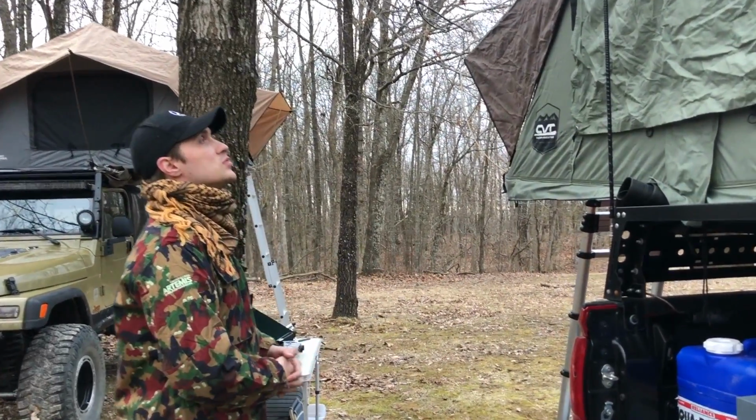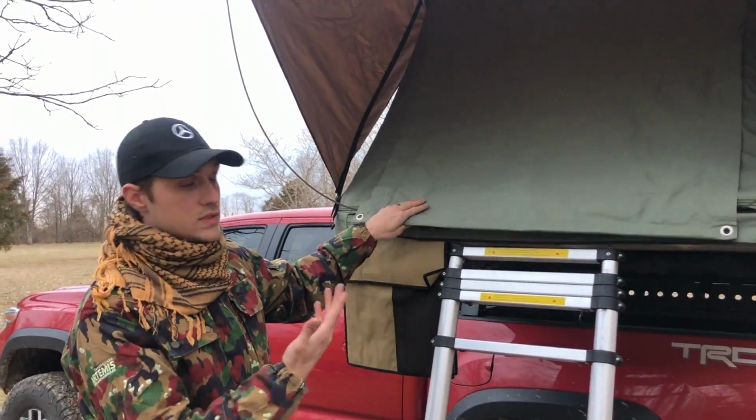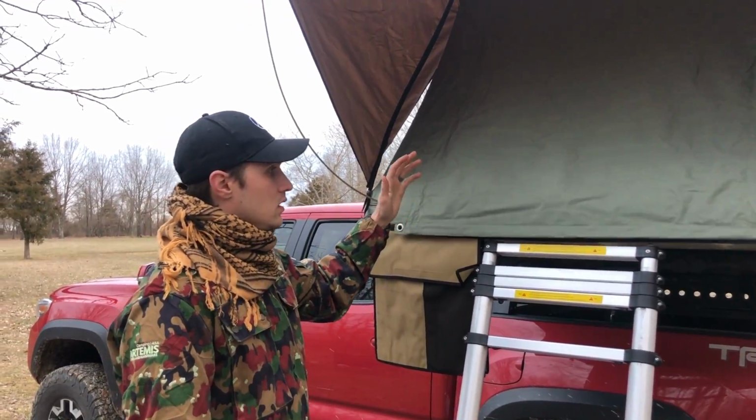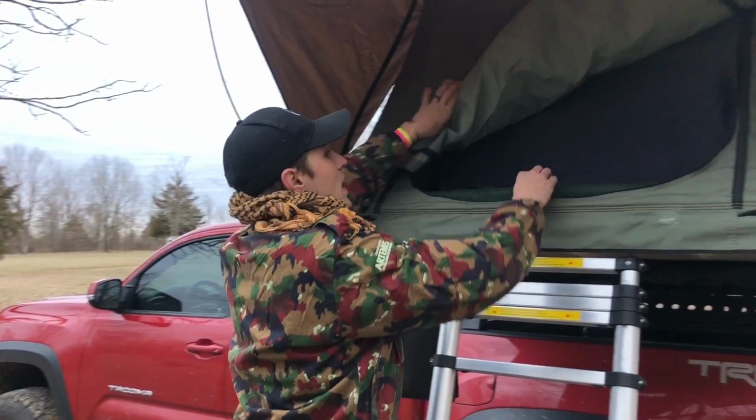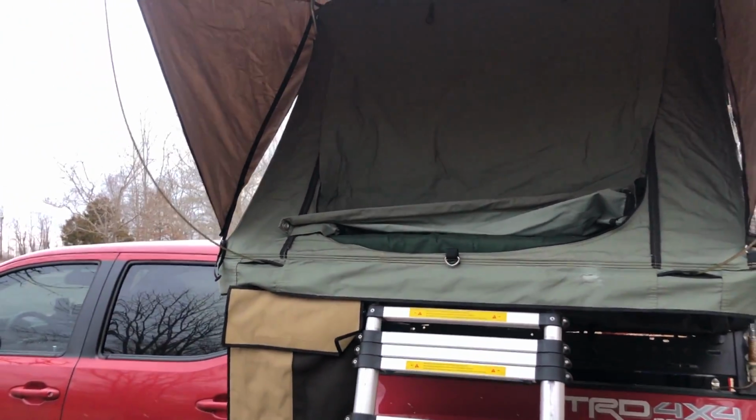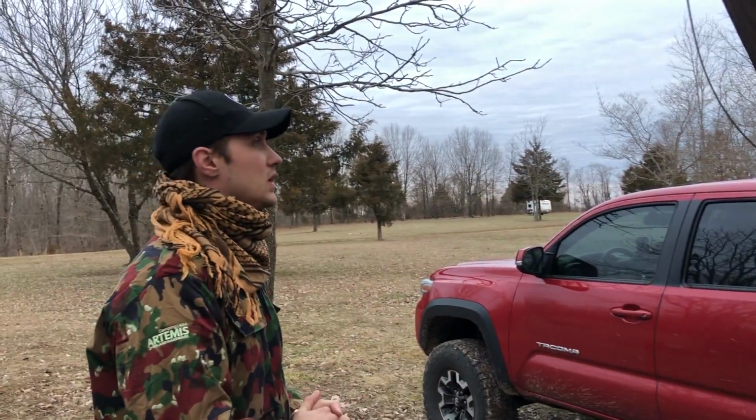In comes the tent. This is an entry-level, two-person tent. I think it's the Bachelor, right? Yes, it is. It has a 3-inch memory foam mattress. It's very comfortable, more comfortable than I thought it was going to be.